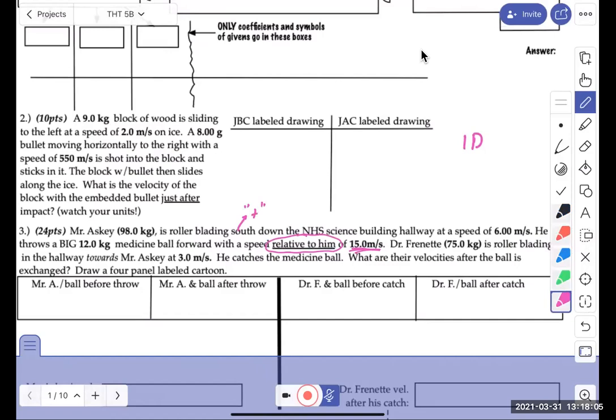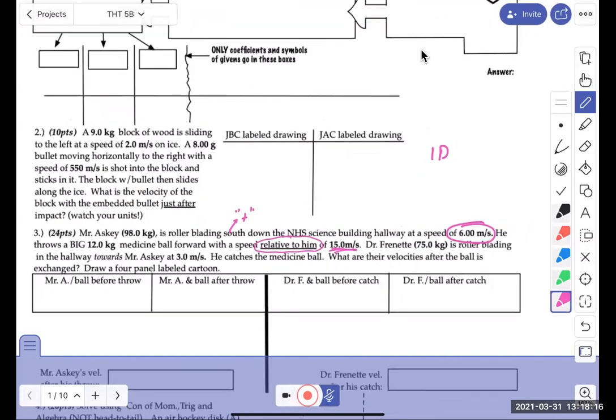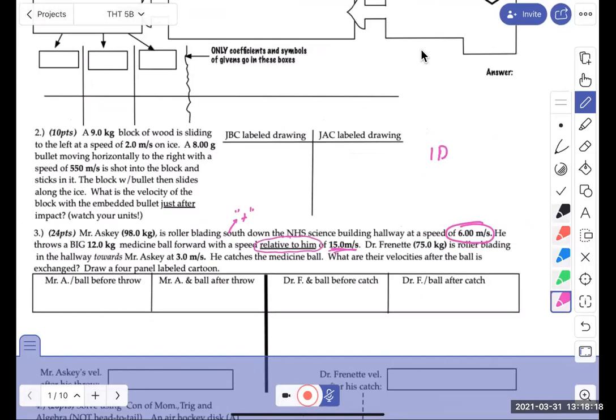It's one dimensional, and then it says I'm rolling along at 6 meters a second. So if it had said that the speed of the medicine ball relative to the floor was 15 meters a second, I'd plug in 15 meters a second. But it's relative to me. So I'm going 6, and then I throw it at 15. So 15 plus 6, it's actually 21. You've got to put those two together. And that's actually 21 meters a second.